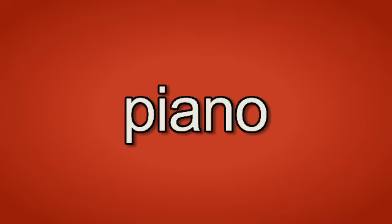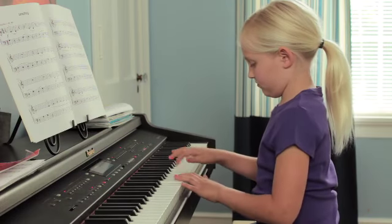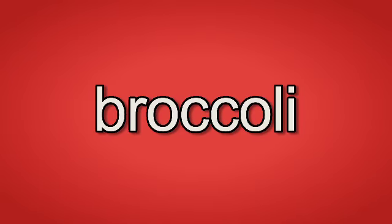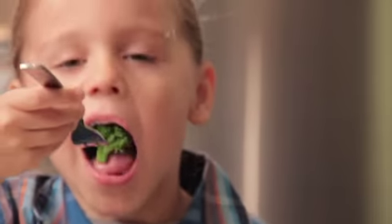Piano. Piano. Pianos are instruments we play with our fingers. Broccoli. Broccoli. Is the child eating? Yes, he is eating broccoli. Broccoli is a green vegetable.